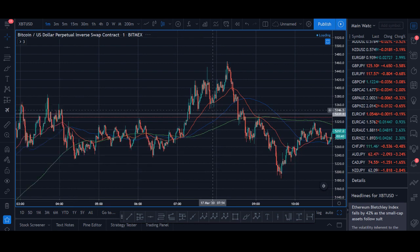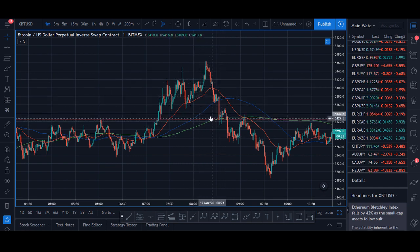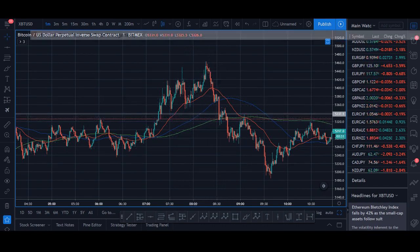So you see the point, guys. You can go around it again. This one, breakout, pullback, winner. These are some examples I've just found now. You could set up the moving averages and start playing with it yourself.